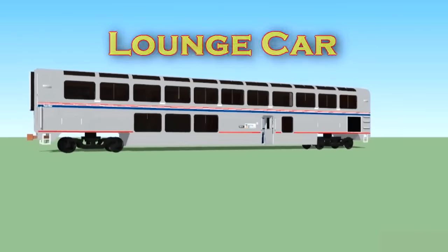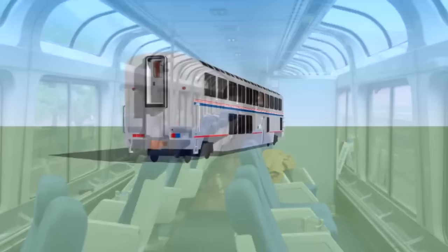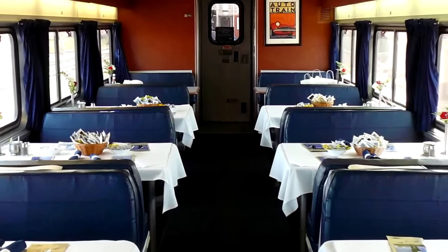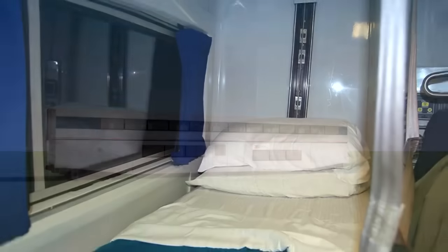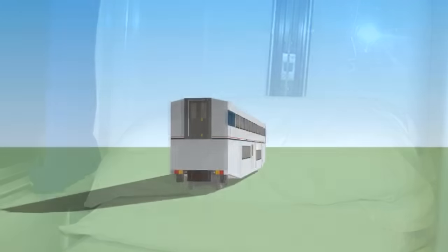The lounge car has chairs where travelers can relax and look out from the upper level. The dining car is just like a restaurant on wheels. It has tables where folks can eat and a full kitchen to cook their food. The sleeper car has seats that fold down at night into beds, where people fall asleep to the clicking of the rails.